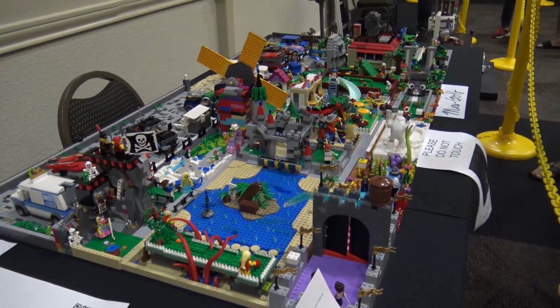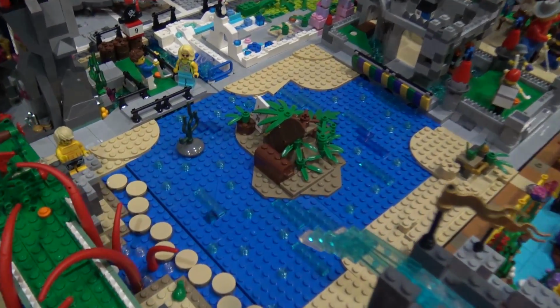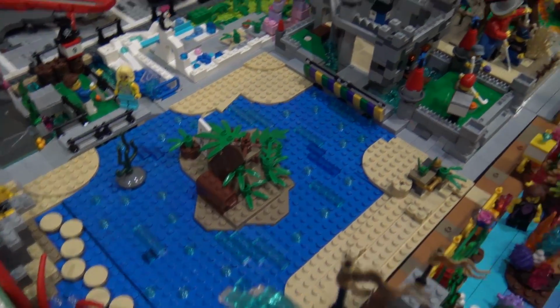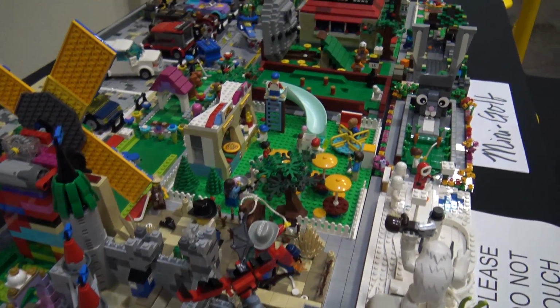That's a great idea. So how many total builders were there here? Fourteen. Okay, that's awesome. So lots of us really got together and did a build together. Our LUG really likes doing collaborative builds, so that was something that we did.